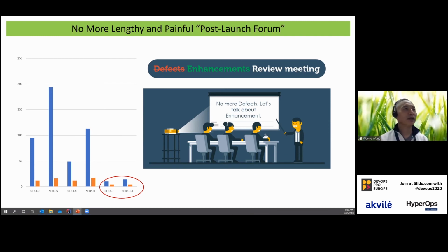And when you don't have defects, what do you do? You focus on new features, because after each release, you have very little mopping up to do. So that is a really, really powerful thing.